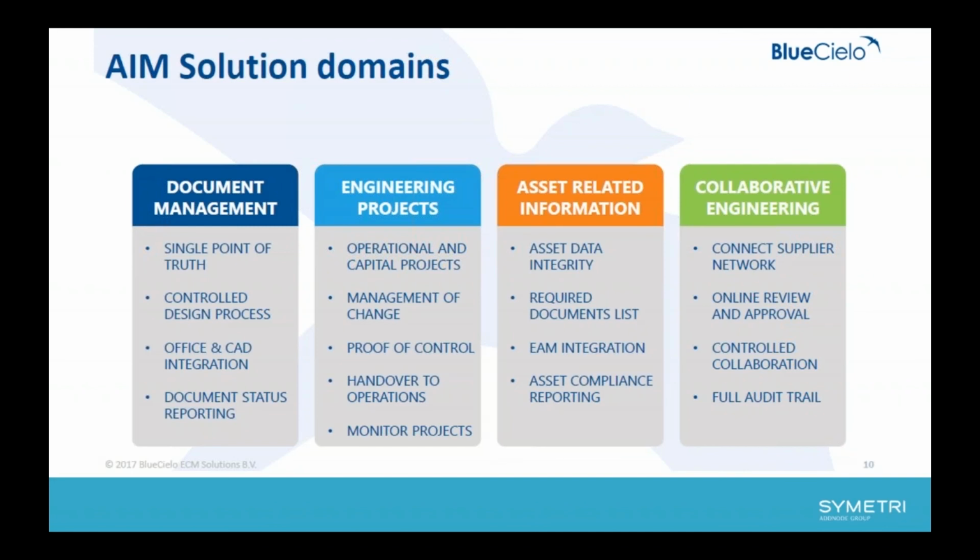We have integration with asset management systems, but we can also handle asset objects in Meridian and combine them with the documentation. And not least, we have an independent and integrated portal collaborating with Meridian, so you can send documents from Meridian to the portal and import documents from the portal into Meridian again. We will cover that in another webinar, another day after the summer vacation. But it's one of the solution domains we use.